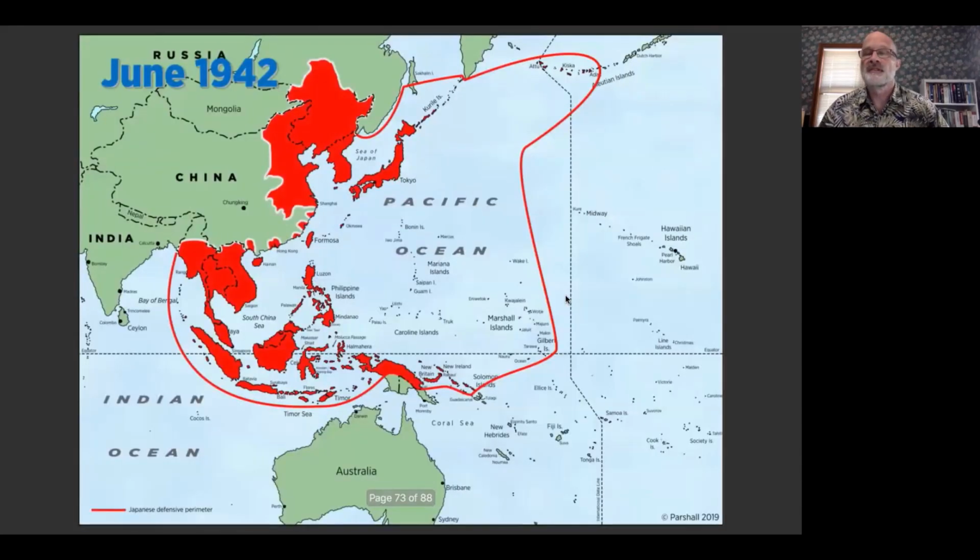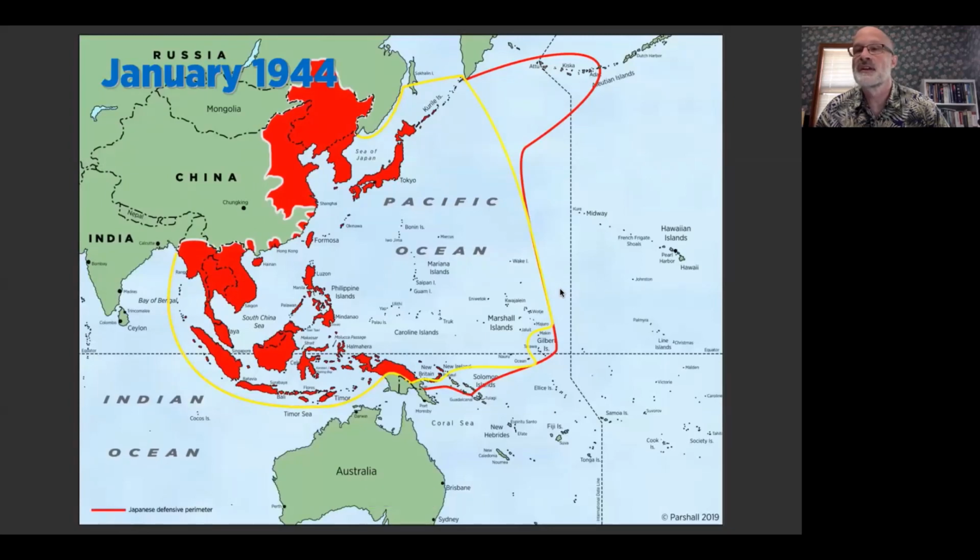The problem for the Americans is that if you look at where the front lines were in June of 1942 and now where they are in January of 1944, a full year and a half later, we've taken a nibble out of the Gilbert Islands. We've moved a couple hundred miles up the Solomon Islands chain. But there are a lot of people back in DC that are like, at this rate of advance, gentlemen, we're not going to be in Tokyo before about 1963. And that is not going to get it done, obviously.